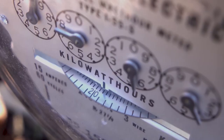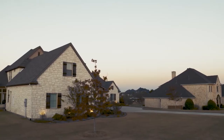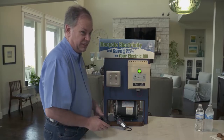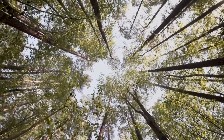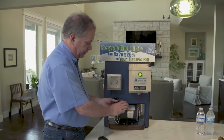If you're looking for a way to conserve energy, Peak Energy Technology has the solutions you need for your home or even your business. My husband had been researching this technology that had been around for a long time, but had never really been adapted for the home. And that's how Peak Energy Savers were born. By using Peak Energy Saver in our home, for every 1,000 kilowatt hours that we saved, it was like planting 16 trees. When I understood what it was about, I just thought, this is a no-brainer. We've got to get one ourselves.